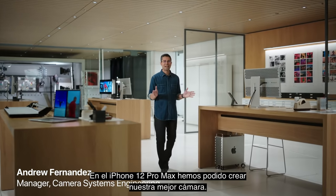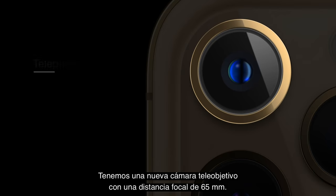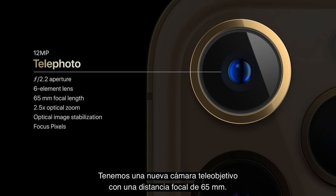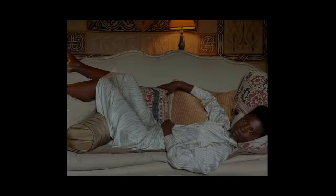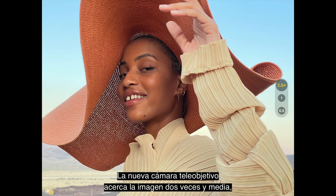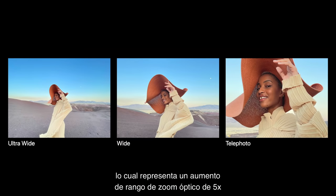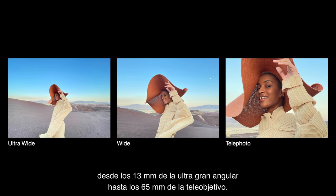iPhone 12 Pro Max, we've been able to create our best camera ever. We have a brand new telephoto camera with a 65 millimeter focal length. Moving from a 52 millimeter focal length to a 65 millimeter allows for longer framing in the classic portrait style. With the new telephoto, you can now optically zoom in 2.5 times for even closer shots or tighter crops, which means improving to a 5x optical zoom range from the ultra-wide 13 millimeter to the telephoto 65 millimeter.